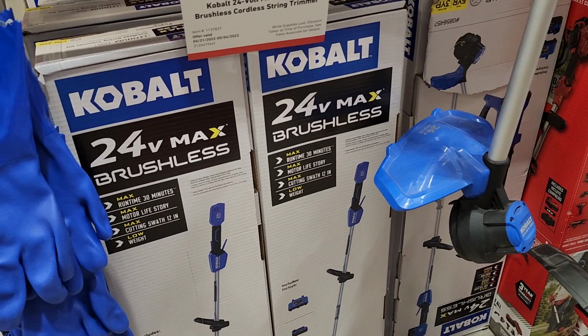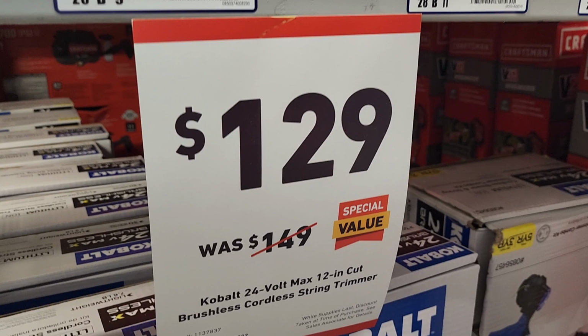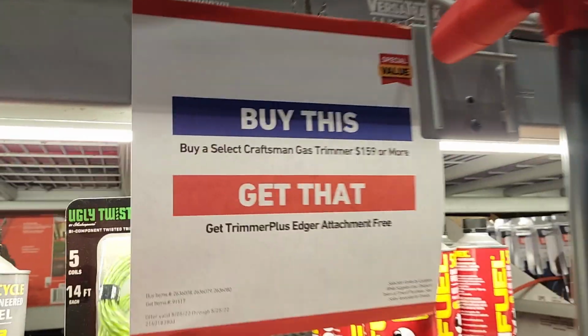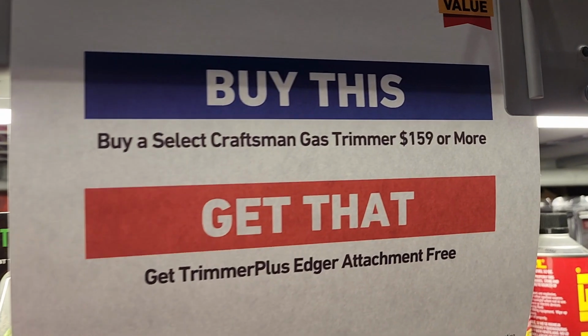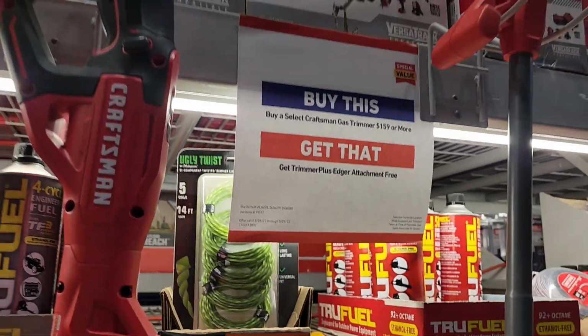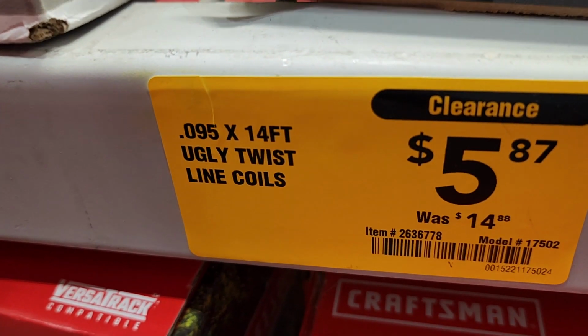You got 24 volt max brushless Cobalt, $129 down from $149. It's a 12-inch cut. So pretty nice. We got a buy any select Craftsman trimmer, $159 or more, get a trimmer plus edger for free, or edger attachment. So we do have to look and see exactly what the deal is there. I don't know exactly. I've got to get more information on that.